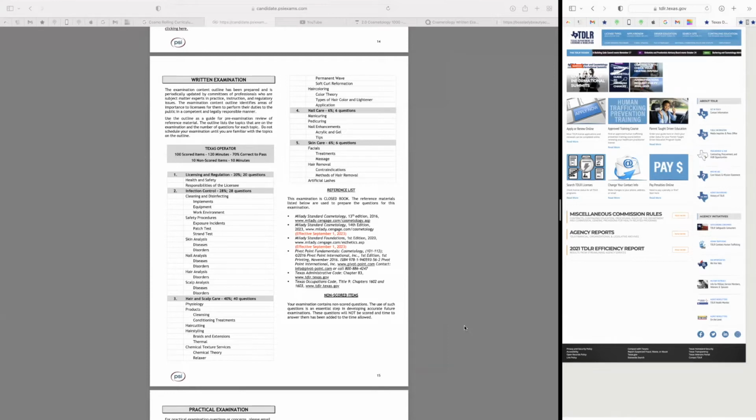The outline lists the topics that are on the examination and the number of questions for each topic. Do not schedule your examination until you're familiar with the topics on the outline. Texas operator: there are 100 scored items, and you are allotted 120 minutes to take this exam. You need 70% correct to pass. There will be 10 non-scored items, which you will get an additional 10 minutes for as well.